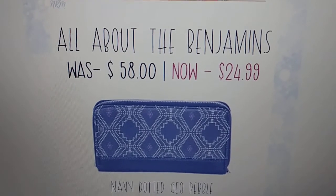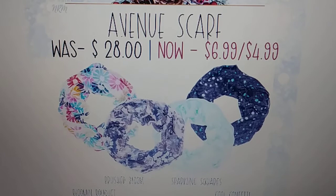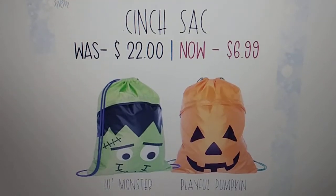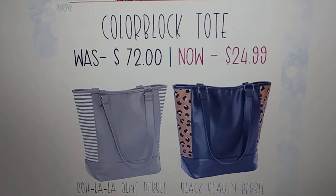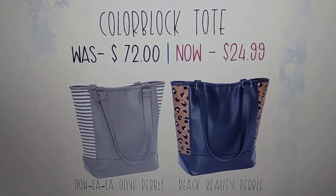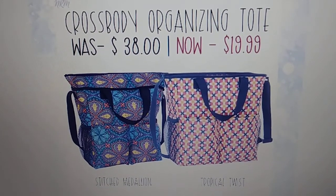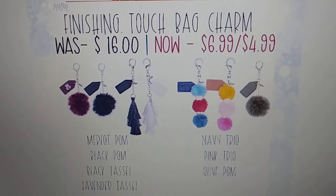I'm going to just scroll through some of the items. Like I said, there's over 100. So this is not all of them. This is just some of them. This is really popular, that Call Me Crossbody. Your phone can fit in there and you could wear that crossbody. This is a really nice color block tote. I have the black one. I love that one. You could also personalize it. We have totes, thermals, purses, something for everybody.